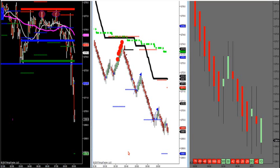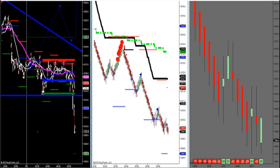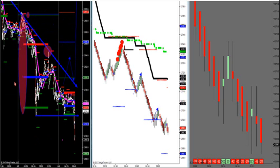Okay, let's go over gold. This is the breakdown we called this morning. We just had a beautiful trade on gold. What I noticed here is this: we have certain patterns we look for in the market. This is a broad-based descending triangle.